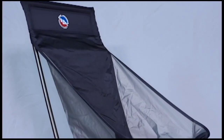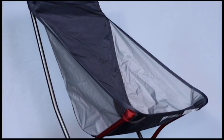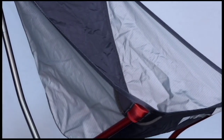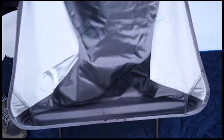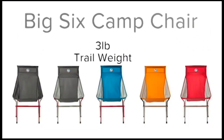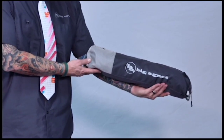This deluxe camp chair is made of lightweight nylon aerobic polyester ripstop fabric for extra tear strength, paired with high tenacity aerobic yarn that is lightweight and 25 to 30% stronger than regular yarn in the same denier. The lightweight aluminum aircraft pole system and waterproof coating on the fabric make this chair super durable and extremely strong. The Big Six weighs 3 pounds trail weight, holds up to 300 pounds, and packs up small for its huge amount of comfort.